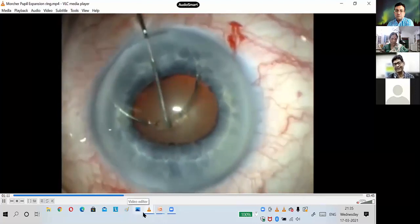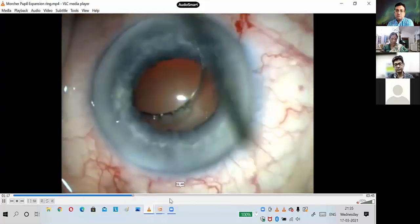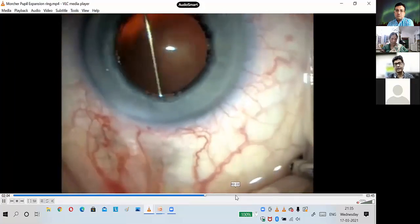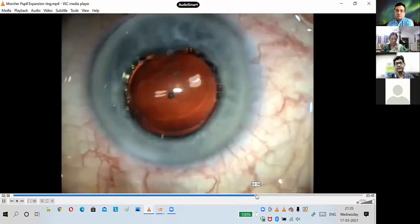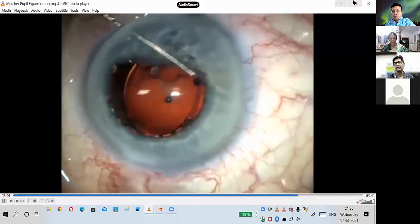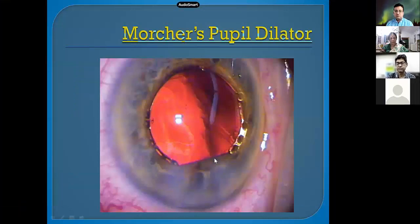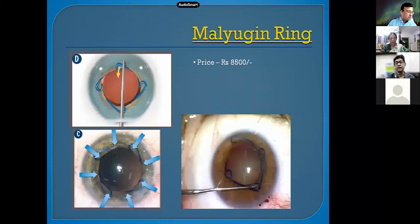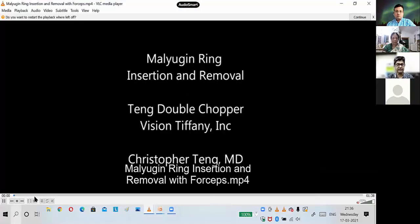As you can see, just like BHEX, even this one, the manipulation is even more as compared to, say, what was shown in the BHEX. You have to be quite proficient at moving inside the anterior chamber to use these things. See, quite a good dilatation, circular dilatation in this case. And removal: you just take it out from under the pupillary edge and remove it. Again, same. This is Kirschner's perfect pupil, similar to that one, so I have not put the video. This is the Malyugin ring. This was amongst, I think, the earlier pupillary dilators available.